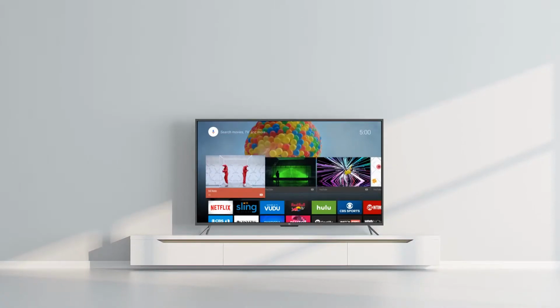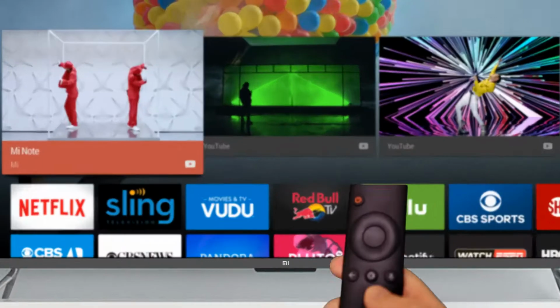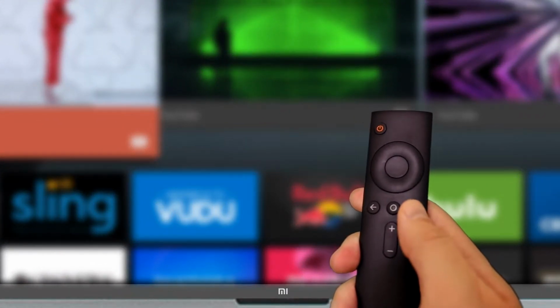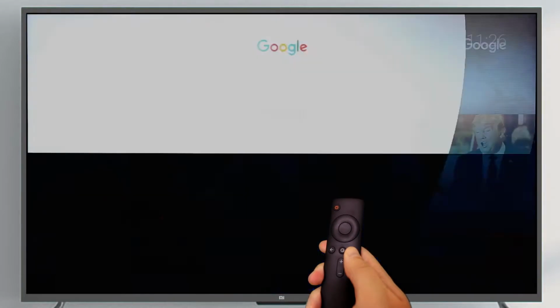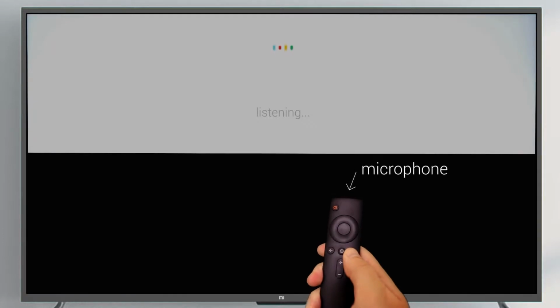Want to control your Mi Box by literally telling it what to do? Here's how. Simply press and hold the microphone icon on your Mi remote briefly. When you see the listening screen, speak into the microphone. Get a weather report. What's the weather like today in San Francisco?